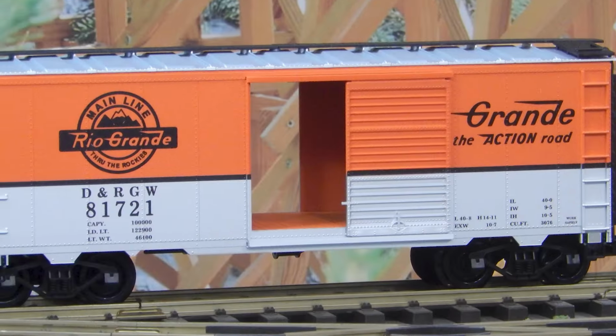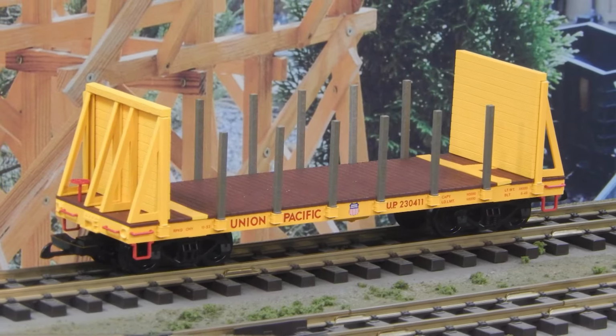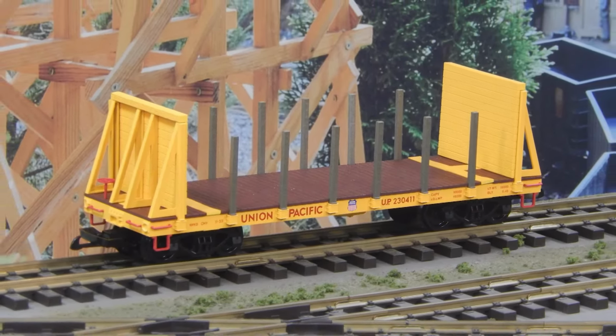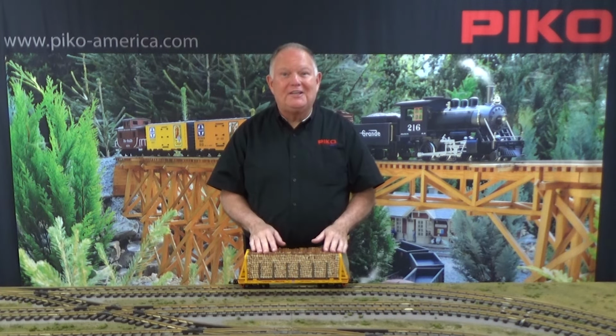And this is a neat new car decorated for Union Pacific. Everybody seems to love Union Pacific. That's one of the oldest railroad names that hasn't been taken over or merged or gone out of business. It's still in operation from the 1860s to today. And this carries a load of pulpwood logs, and those logs are individually cut and glued together into a nice solid load for you. They're lightweight though, so it doesn't make too heavy a car. So that's a real wood load, so nothing looks like the real thing. I think that's going to look great running on your railroad.